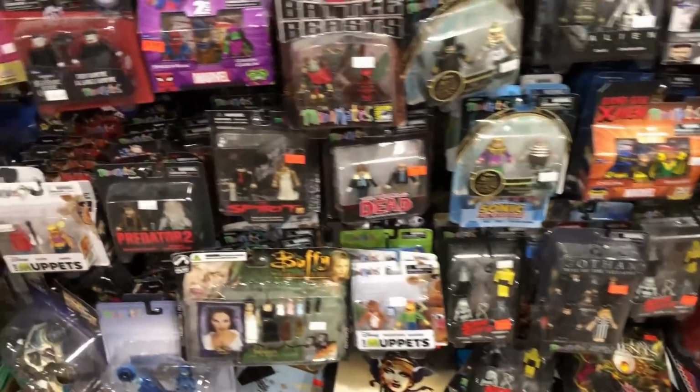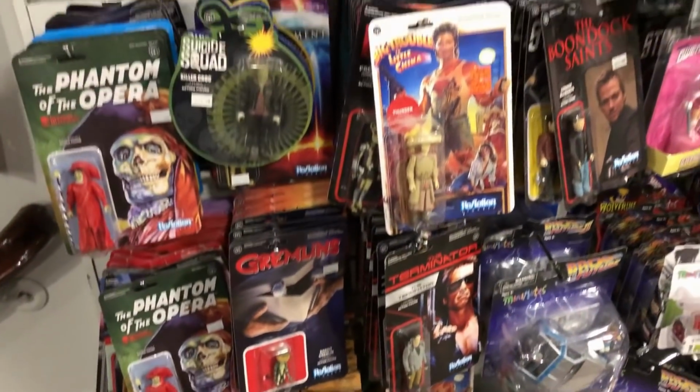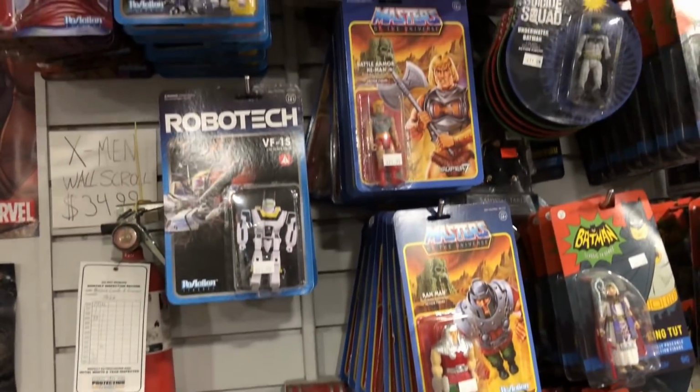Funko Pops. I don't know why these are a thing, but there they are. These are really cool, a lot of these figures. There's a Phantom of the Opera there, which I really like. These are the Reflex, I think, figures. There's a Robotech figure there. And heading back down the stairs.